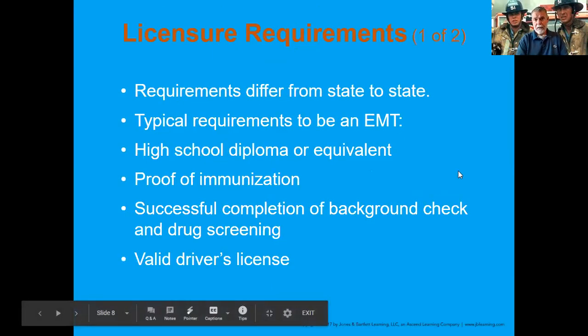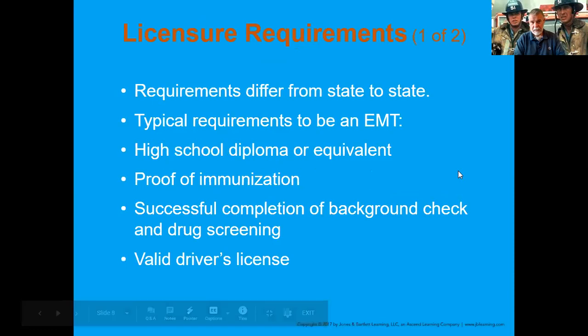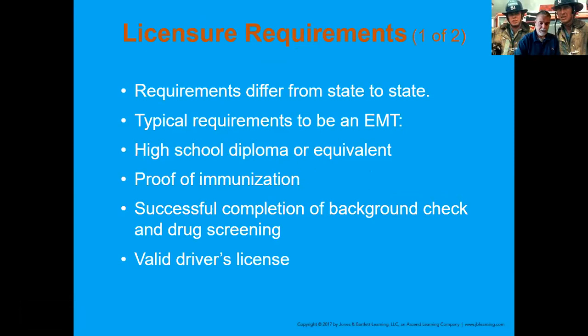So we look at our licensure requirement, and this is always something that gets me. In Arizona, technically you're certified, right? You're a certified emergency medical care technician. Again, just terminology that's going to be used throughout the course.